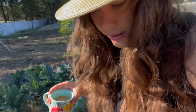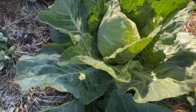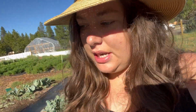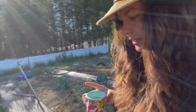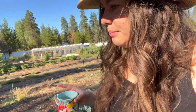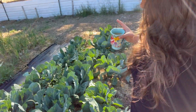Now, let's see. And they're still fairly little. But their heads are forming really nice. The broccoli we've been harvesting. The broccoli heads haven't been huge, maybe like 4 inches wide. But the cabbages are just doing super good this year. I'm very pleased. And this is a different kind of broccoli, or not broccoli, cabbage.